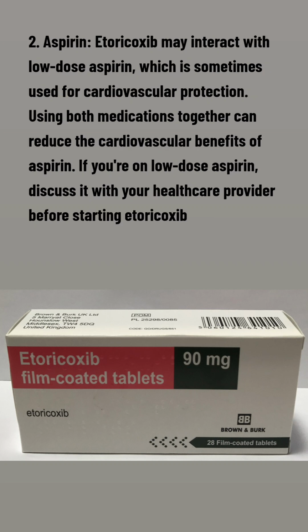2. Aspirin. Etoricoxib may interact with low-dose aspirin, which is sometimes used for cardiovascular protection. Using both medications together can reduce the cardiovascular benefits of aspirin. If you're on low-dose aspirin, discuss it with your healthcare provider before starting etoricoxib.